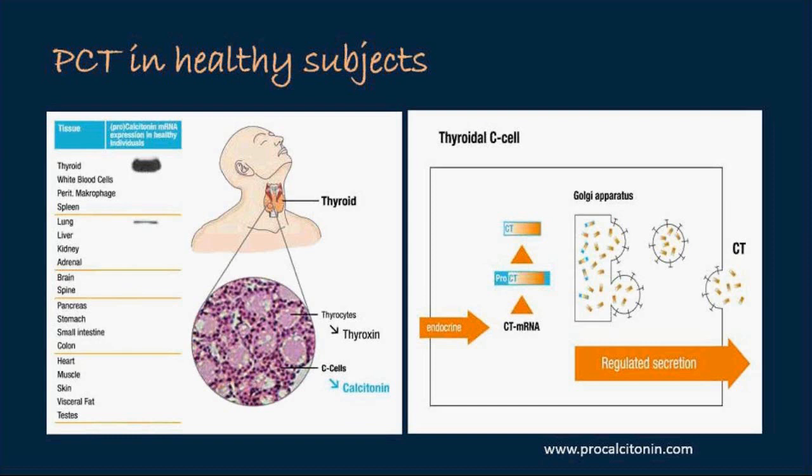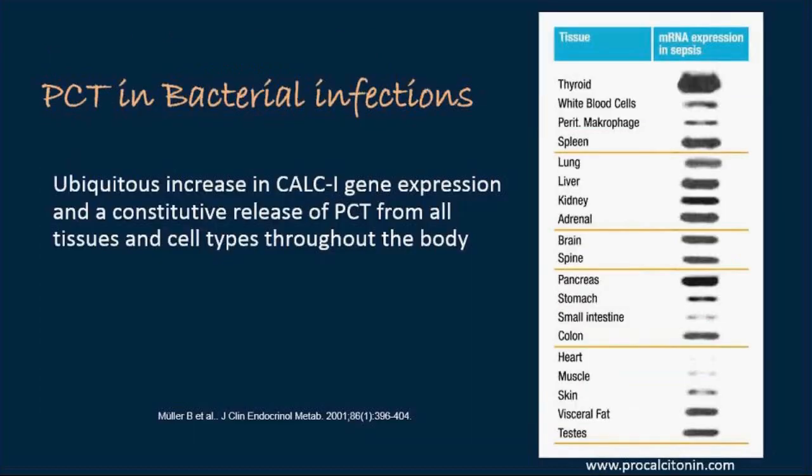And the calcitonin gene is located on chromosome 11, and it's usually only expressed in the parafollicular cells of the thyroid and, to a lesser extent, in the neuroendocrine cells of the lungs. And with bacterial infection, there is an upregulation in calcitonin gene expression in all cell types. So there is a constitutive release of procalcitonin from all tissue and cell types throughout the body. So under septic conditions, the whole body could be seen as an endocrine gland secreting procalcitonin.